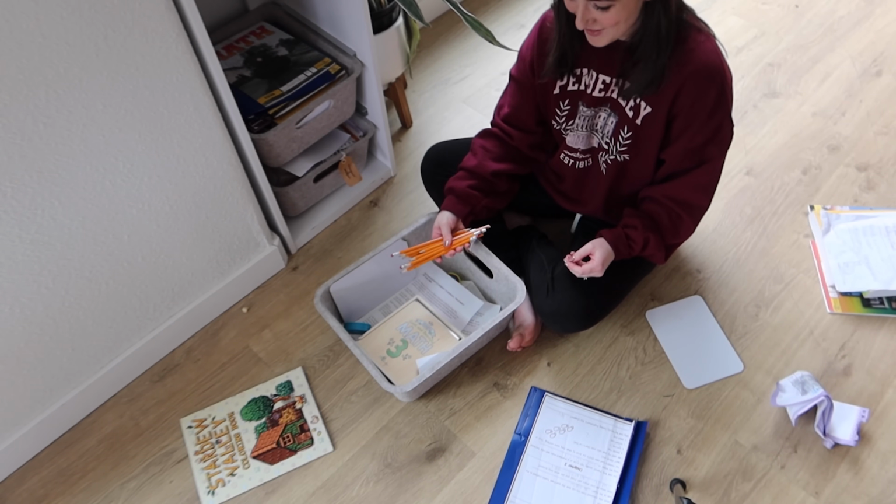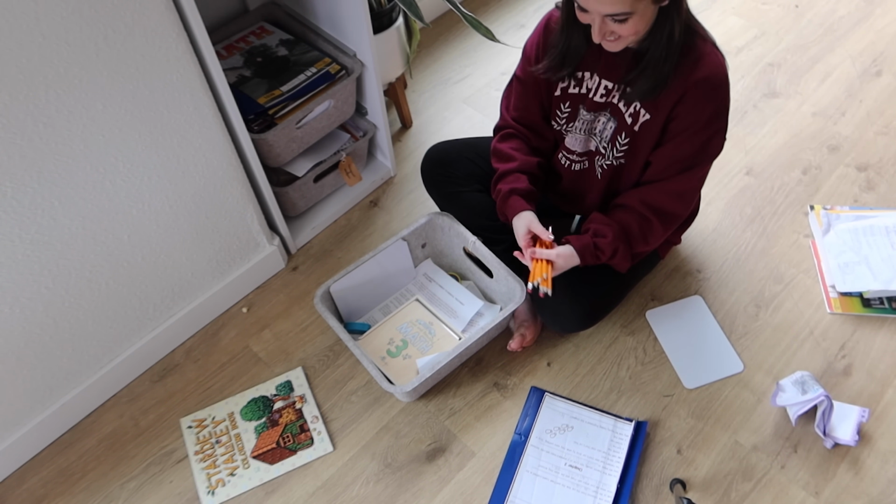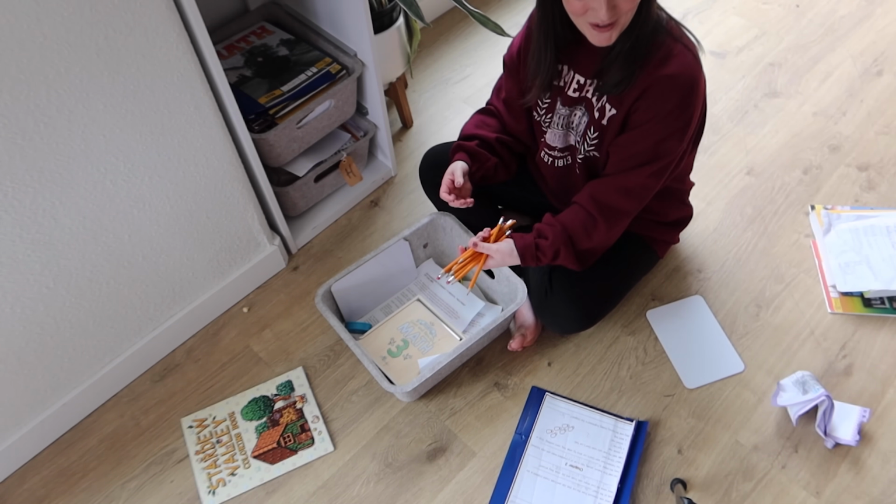Liam, why do you have this many pencils in your bin? What the heck? Are you just hoarding pencils?